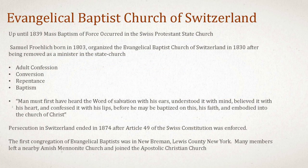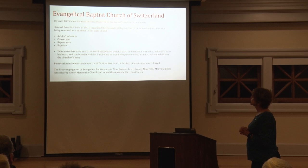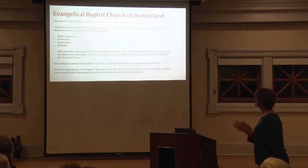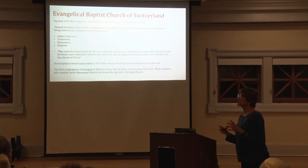So what's this Evangelical Baptist Church of Switzerland? Up until about 1839, infant baptism was forced in Switzerland by the Baptist Church of Switzerland. This man is Samuel Frobeck. He was a minister in this church, but he preached for a few years.